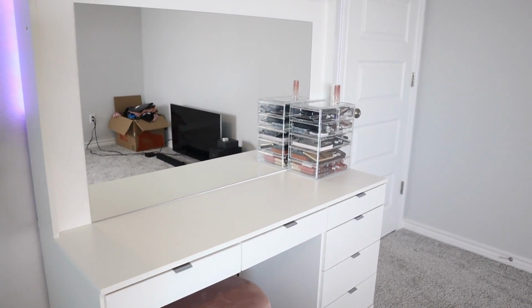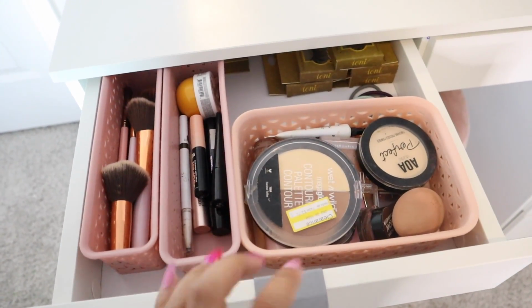But what do you guys think? Should I leave it up? Just let me know. So in the first drawer, I just put my favorites in here.